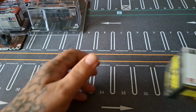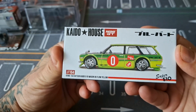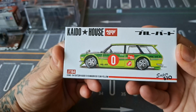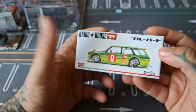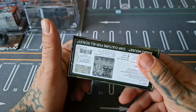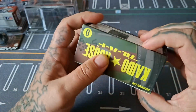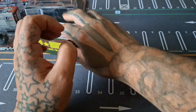Next up, we have a KAIDO house. We have this guy, the KHMG 164 Datsun KAIDO 510 wagon OG Flow Yellow. It says OG Yellow, but it's really like lime green. As you can see, I have already opened it. I checked if there's a chase, and there's no chase, so that's that.